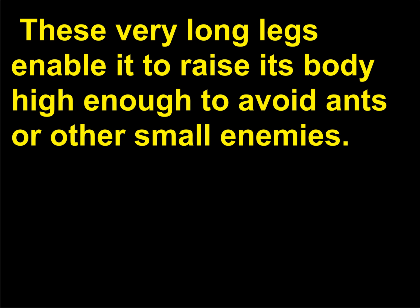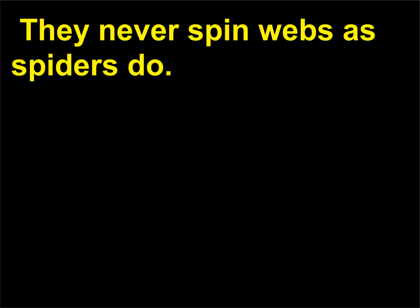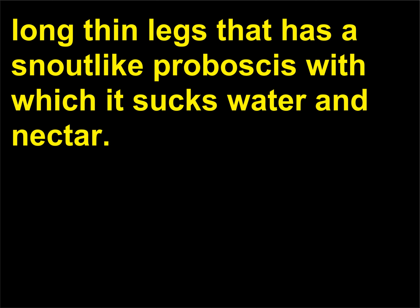These very long legs enable it to raise its body high enough to avoid ants or other small enemies. Harvestmen are largely carnivorous, feeding on a variety of small invertebrates such as insects, spiders, and mites. They never spin webs as spiders do. They also eat some juicy plants and in captivity can be fed almost anything edible, from bread and milk to meat. Harvestmen also need to drink frequently. The term daddy longlegs also is used for a cranefly, a thin-bodied insect with long thin legs that has a snout-like proboscis with which it sucks water and nectar.